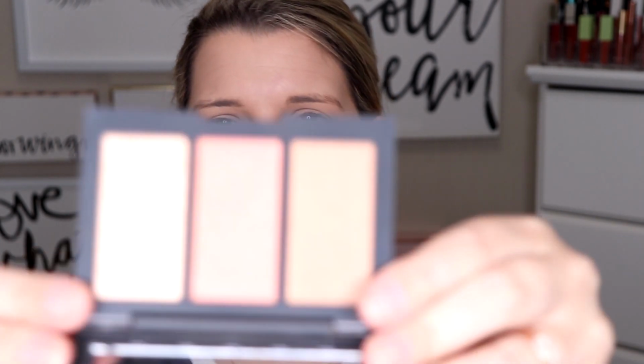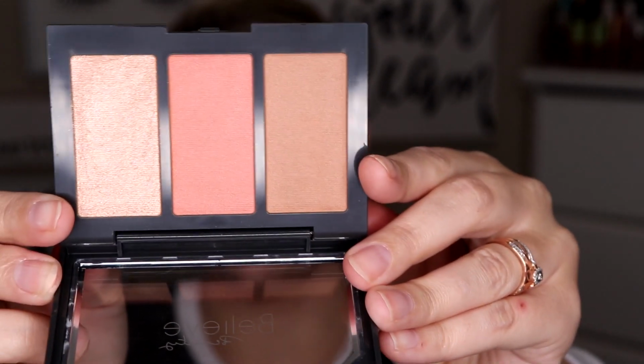So I bought this Get Glowing Highlight and Contour palette in light medium. It has a bronzer, a highlight, and a blush. And it was around $5. You could buy each one individually, but it's so affordable to get all three in one. So we're just going to test it out. First, I'm going to go in with the bronzer shade.